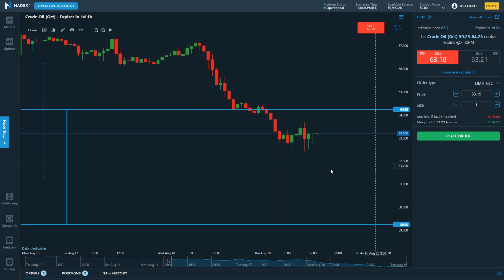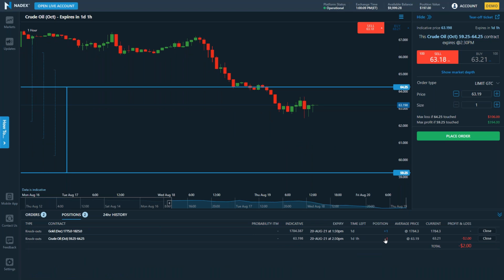It looks like I sold one. In fact, here we go. We can see it. Look at my positions. I sold one at 63.19. It's calculating a loss because it's assuming I have to buy it back at the market price. Do I have to let it go all the way up to 64.25? No, I could buy it back somewhere between now and 64.25 to cut my losses. I don't have to lose all 106.